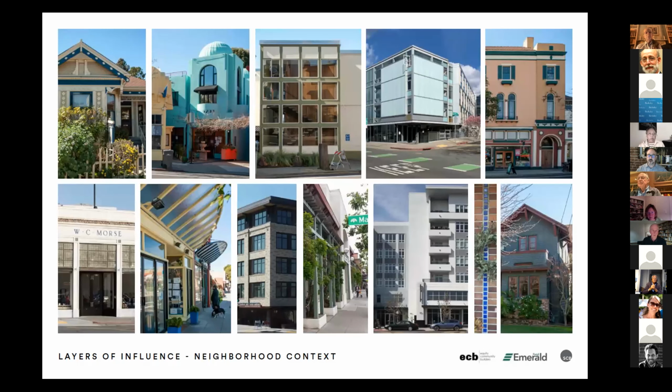The third is the context. A lot of the context is Rockridge. With Rockridge, we often think of craftsmen, and there's certainly a lot of craftsmen. But as you go down College Avenue, in both directions from the site, you get a lot of eclecticism. There's a lot of different styles. There are different size lots, big and small, and different size buildings. That is all part of the context of the site.